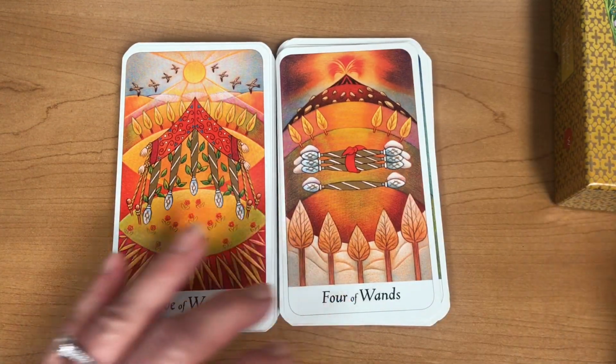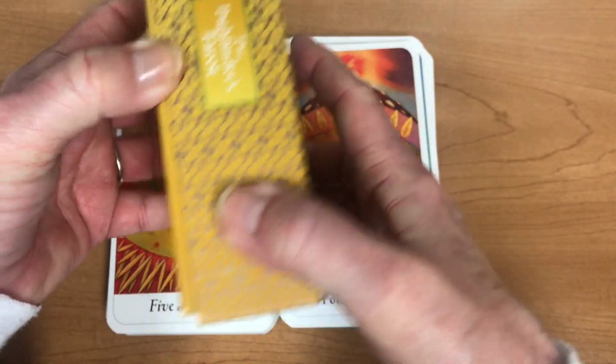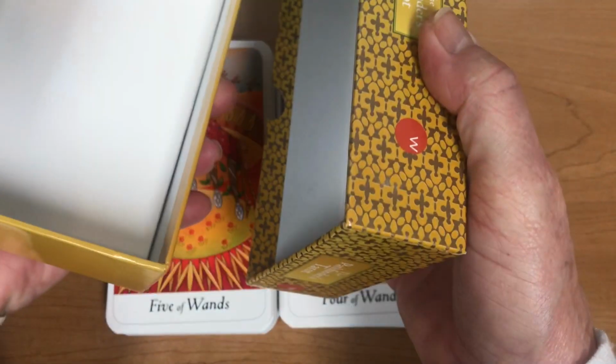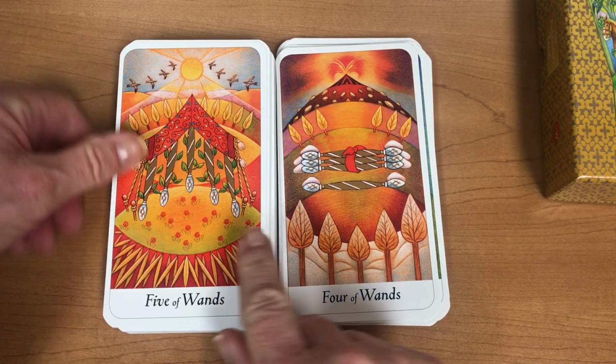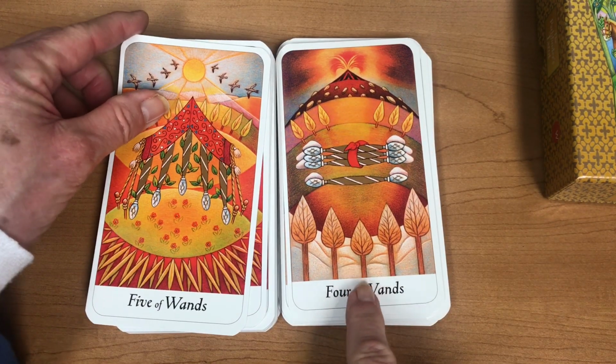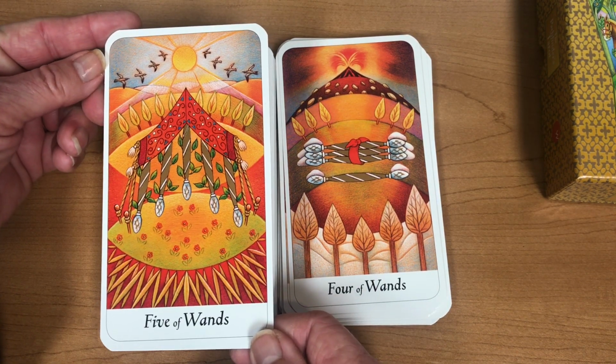Oh, I will have to say, with this particular deck, although it's out of print and I don't know if you can find it, I did not receive any kind of book or a little white book, just the cards. So I can't look and see what the author might have had in mind with this 4 of Wands. Here's the 5 of Wands.